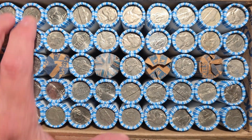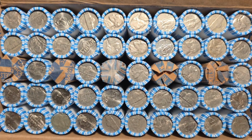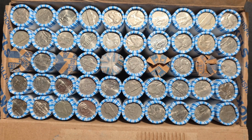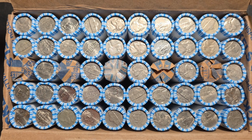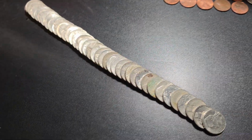So I'm going to be doing 10 rolls, 5 times, a group of 5. Let's start the hunt, see what we can find. I will bring you back in if I come across anything really cool. Otherwise, I'll bring you in after the 10 roll wrap-ups. Be right back. All right, it has been a slow box so far.